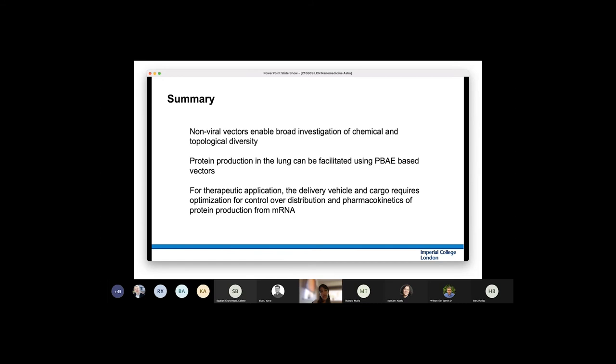So in summary, I hope I've shown you that PBAs are versatile for mRNA delivery and that for therapeutic application, we really need to look at the mRNA transcript as well as the delivery vector.